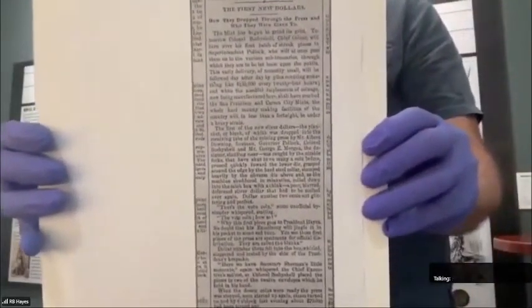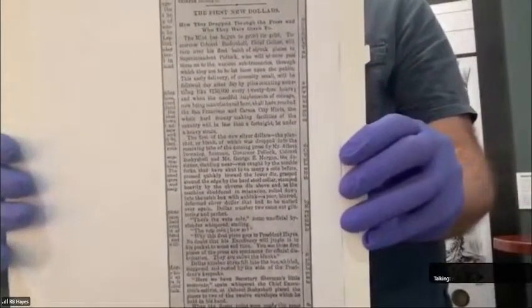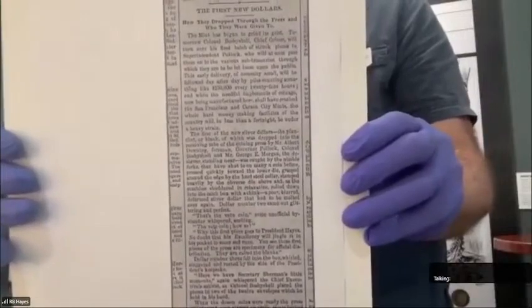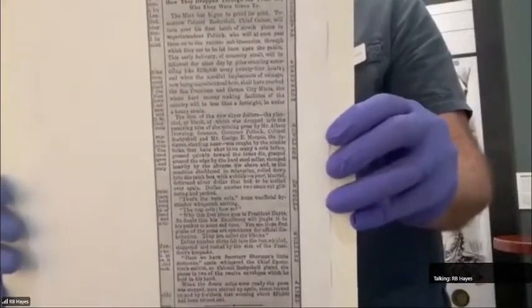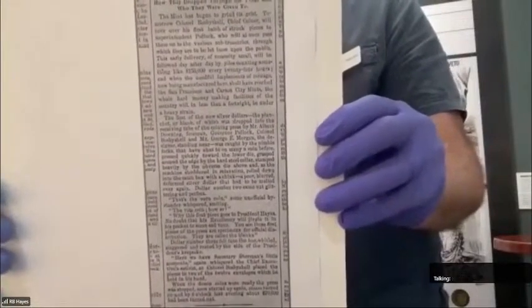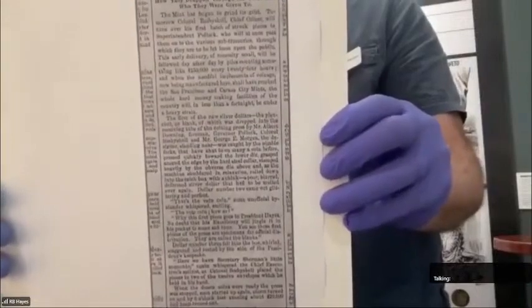Dollar number 2 came out glittering and perfect. "That's the veto coin," some unofficial bystander whispered, smiling. And someone else asked, "The veto coin? How so?" "Why, the first piece goes to President Hayes. No doubt that His Excellency will jingle it in his pocket to some sad tune."